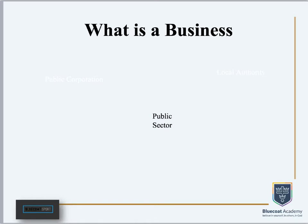So the second type of business we're going to look at is the public sector. Now, the public sector plays an important role because it's giving access to the people, and it tends to be broken up into two sections. Apologies for this, it's not quite as clear as you'd like it to be, but if you look here, the public corporation, public corporations.